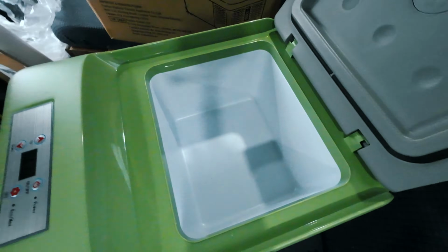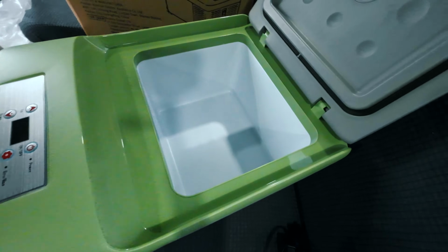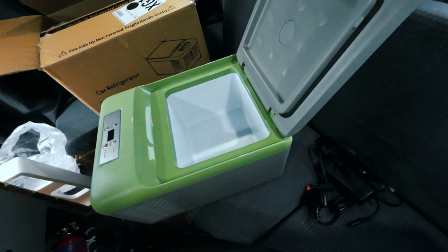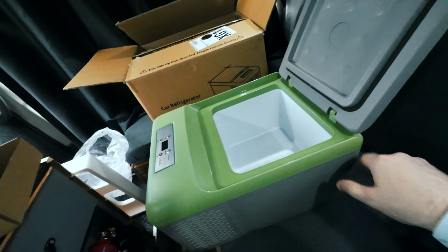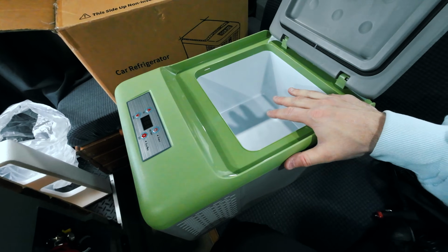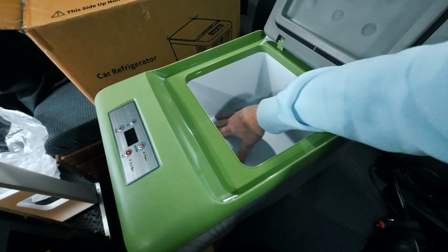Apparently it can fit 9 cans and 6 bottles, but we're going to test it and see. When you look at it like this, it does look small. It doesn't look like a whole lot of space, but to be honest, all I'm going to be putting in it is meat, some vegetables, the odd can and stuff like that.